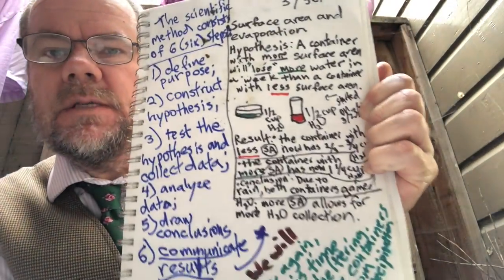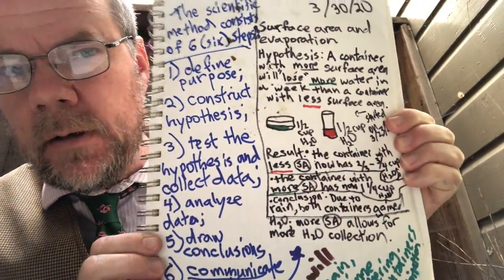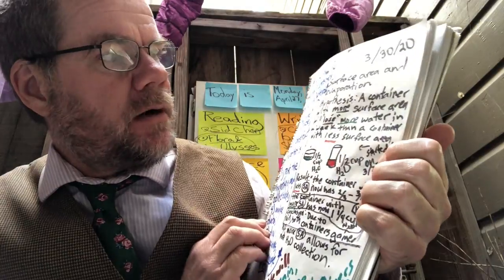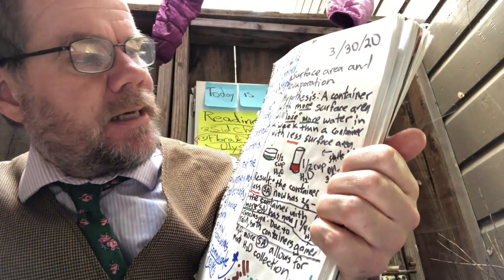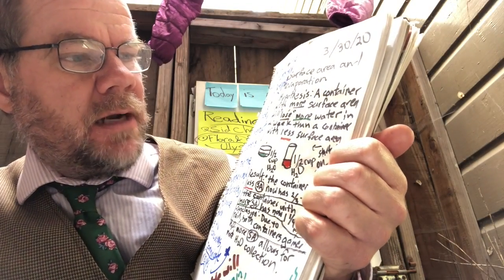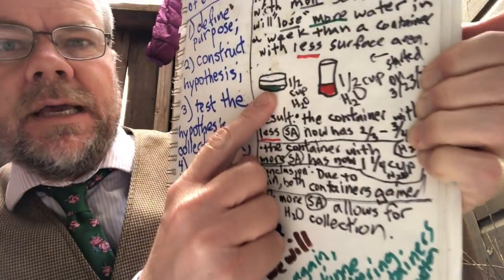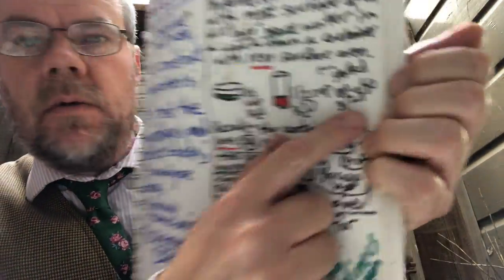I am so lucky I'm keeping the same journal during this time because I did not lose my recording of our experiment and our hypothesis. Surface area and evaporation hypothesis: a container with more surface area will lose more water in a week than a container with less surface area. Each one was filled with 1/2 of a cup.